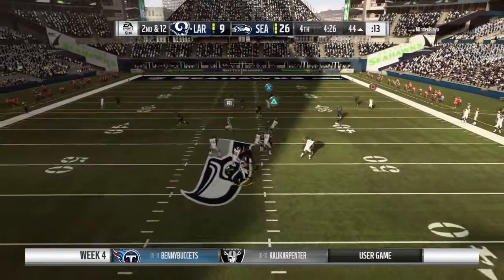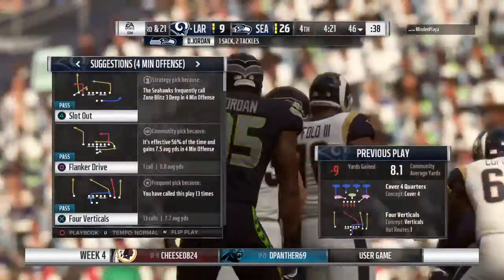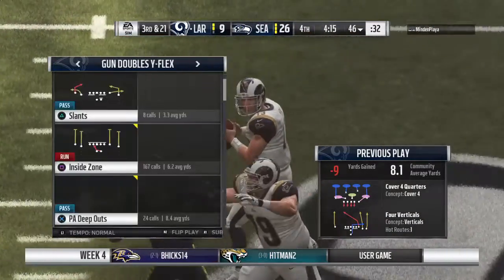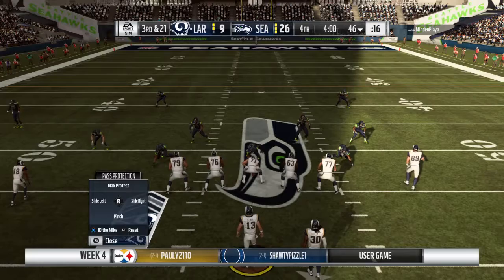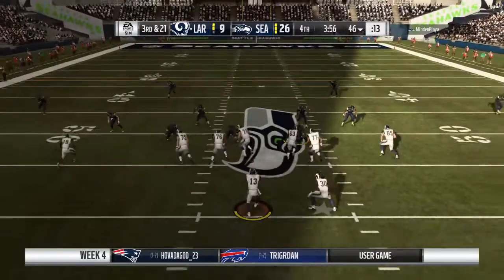Out of the gun, they'll look to throw. Under pressure, and he will go down. Sacked back at the 46. I remember throughout my career here in defensive coaches always say, guys, you got to earn the right to rush the passer. But they put themselves in a great spot with this big lead, and they know they've got to throw the ball. These pass rushers have to be salivating. It is pin your ears back time indeed.